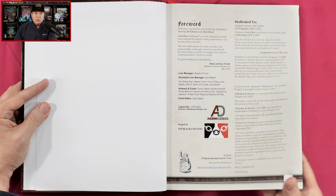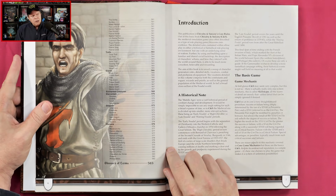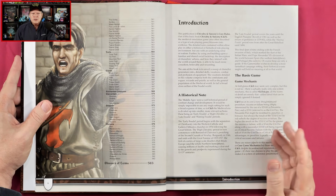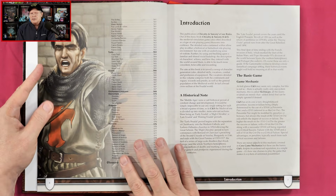Now, I do remember Chivalry and Sorcery when it was from Fantasy Games Unlimited. I don't know if I remember seeing what I think is referred to as the Red Book. I do remember the box set, though. Did take a peek at it. I never owned it. Somebody I knew owned it.